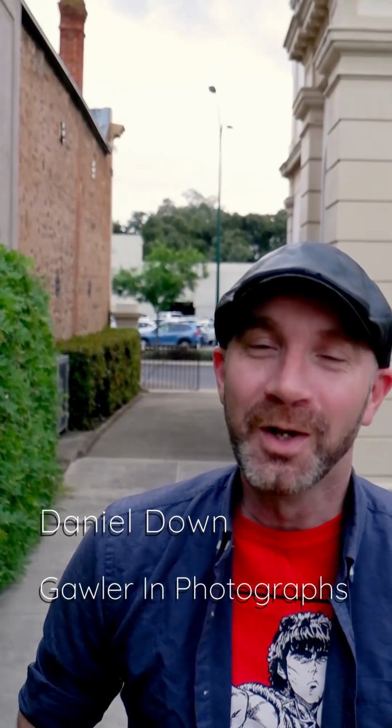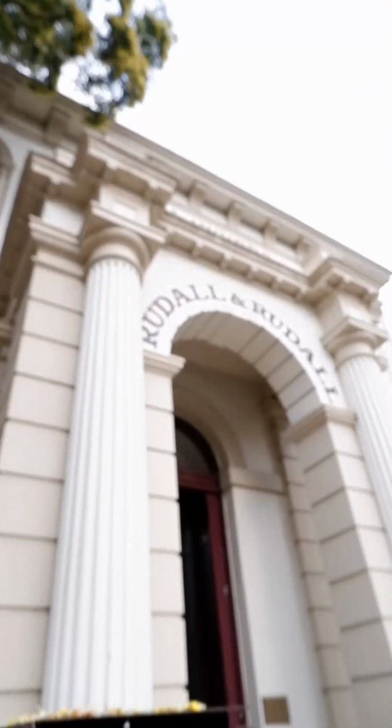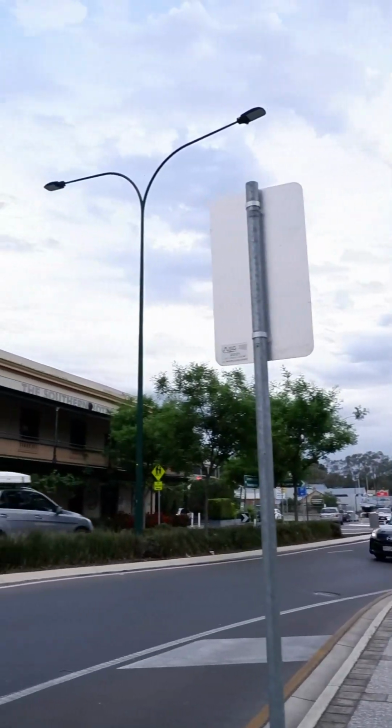We are at 25 Murray Street, Rudall and Rudall Lawyers, which was once called the Southern Jewel of Murray Street. We're here to have a look at a basement that isn't actually a basement in one of Gawler's oldest and most grandest buildings. A building that you guys might actually fly past as it is on a tight bend, but we're going to get in closer and have a nice look.